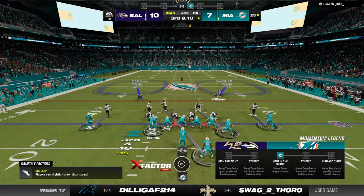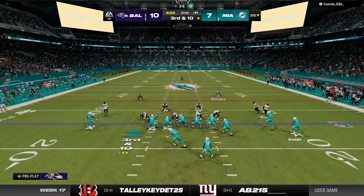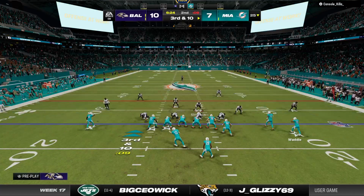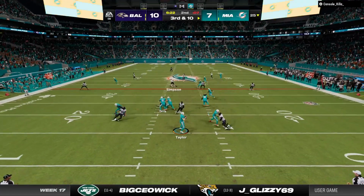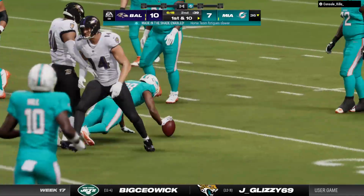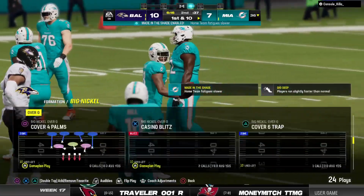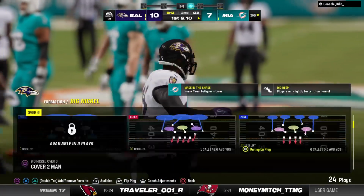Slot man moves right. On third down, Taylor. Work in the middle of the field, and he's got a man complete. And he is going to have the Dolphins first down as they're able to get the third down conversion.